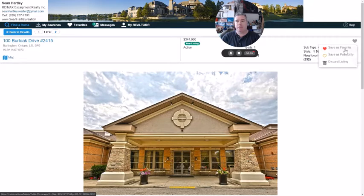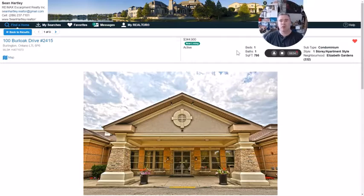Okay, so I'm just going to click add as a favorite. So we can see here in the middle, we have the listing price for the property, and then it's a new listing and it's active, which means it can be purchased. You can see number of beds, baths, and square footage.